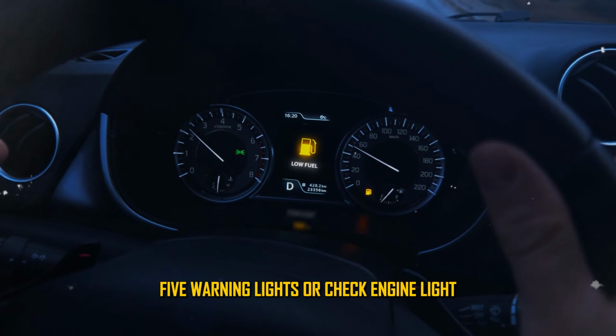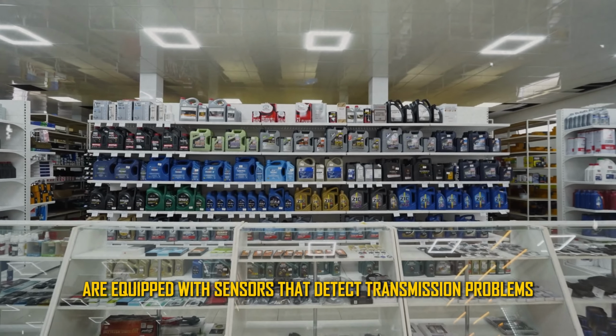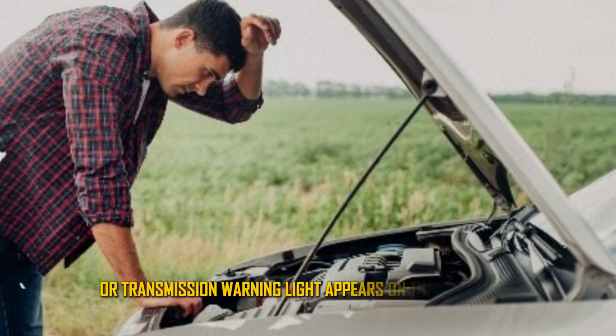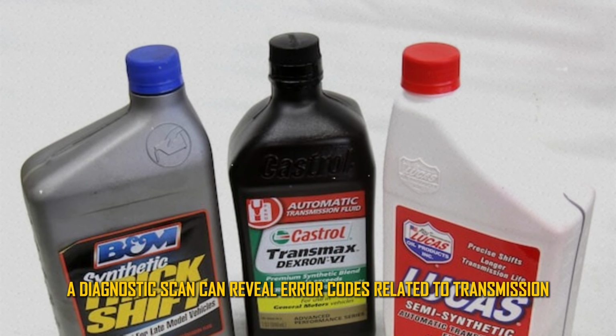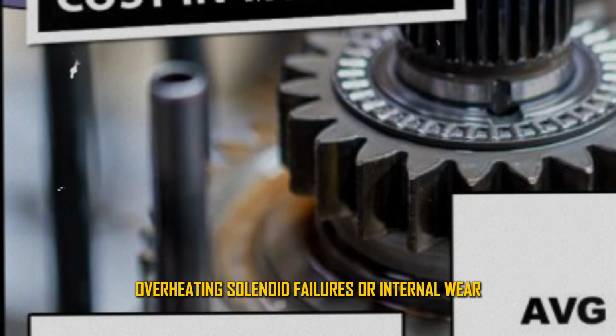5. Warning lights or check engine light. Modern vehicles are equipped with sensors that detect transmission problems. If your check engine light or transmission warning light appears on the dashboard, don't ignore it. A diagnostic scan can reveal error codes related to transmission overheating, solenoid failures, or internal wear.